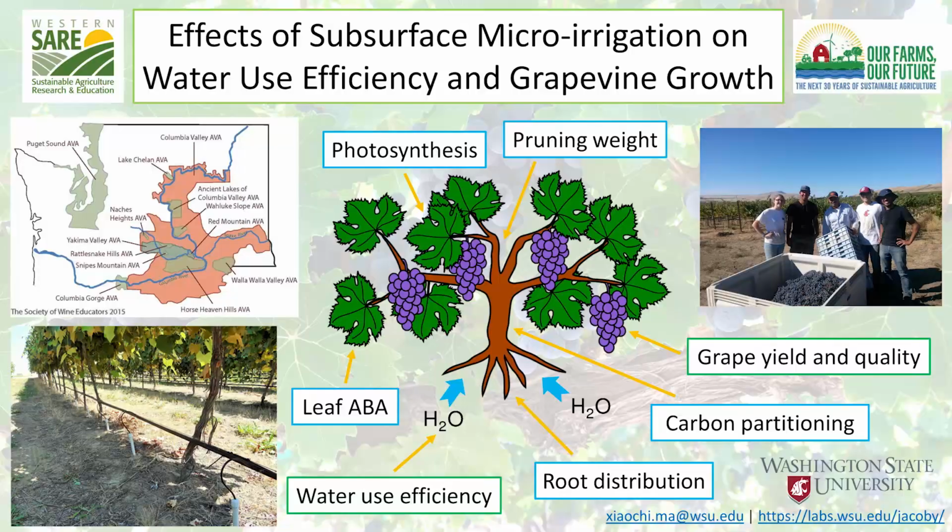We currently have 3 major findings. First, irrigation depth has no significant effect on grape yield, but influences root distribution, which provides the potential to lead roots into deep soil and enhance the drought resistance of grapevines. Second, moderate water stress enhances grape quality and water use efficiency.